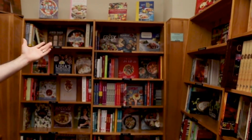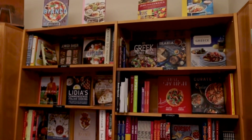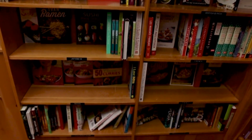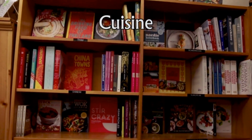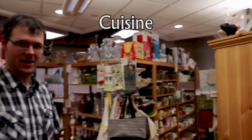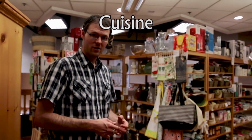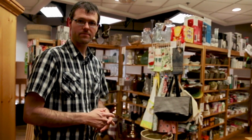And Americans love trying food from all around the world, as you can see here by the book titles. So you can see all the different world cuisine here. And cuisine is a word for a style of food or dish. Cuisine, C-U-I-S-I-N-E. So cuisine means a style or kind of food. And so there's many kinds of cuisines here in this retail store.